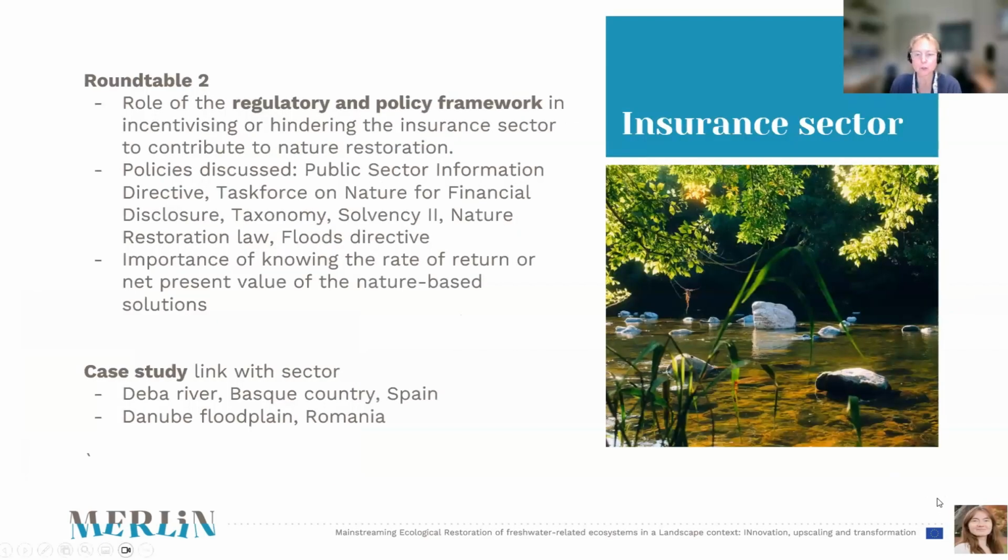Insurance, led by our colleague Audrey here, they talked mainly about the regulatory and policy framework that could help the insurance sector actually contribute to nature restoration. A lot of this is around data sharing and using evidence, but also the need for the industry to have really strong metrics expressed in the way that they understand, like rate of return or net present value, so that they can link this with calculating how MBS might reduce risk and translate that into their products. This sector is working nicely with two of our case studies, one in Spain and one in Romania.